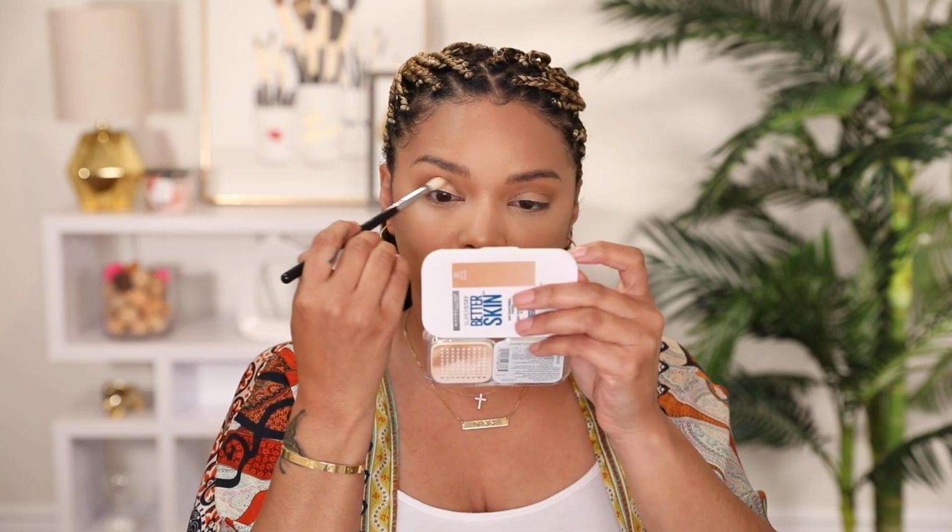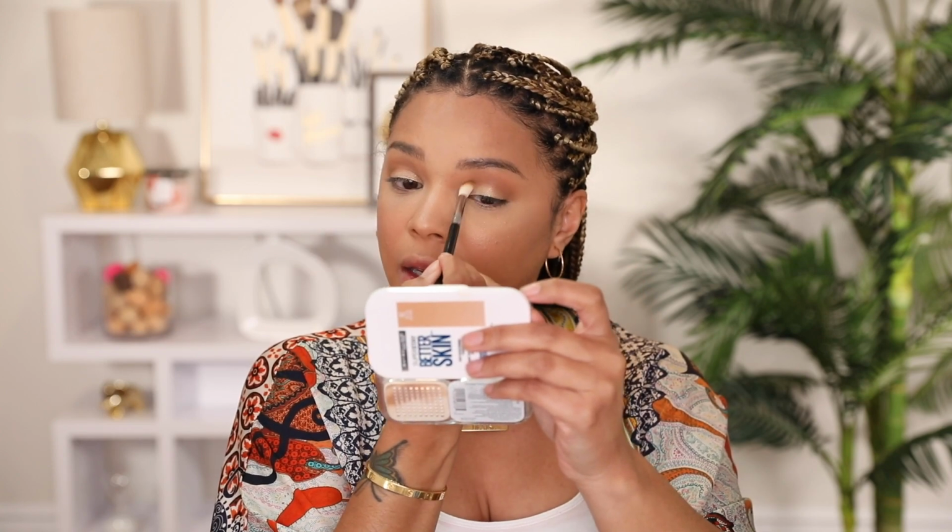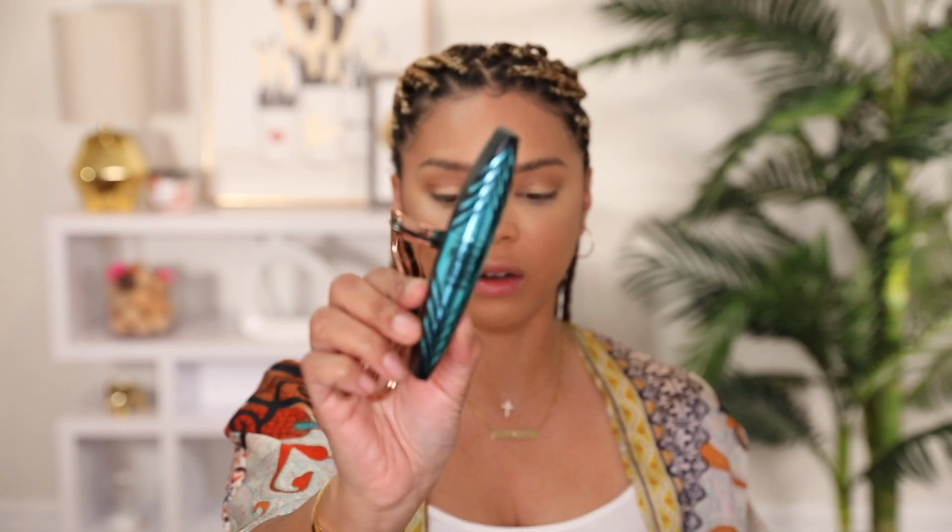So I'm going to take that same brush and just go around those edges, make sure everything is blended out nicely. Literally the simplest eye: two eyeshadows, bronzer in the crease, shimmery product on the lid, and you're done. And then of course I'm going to add a tear duct highlight. So I'm going to curl my lashes really quick, throw on some mascara. I'm going to be using the CoverGirl Peacock Flare.